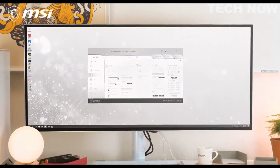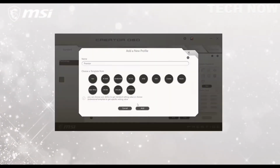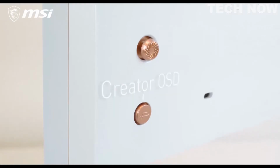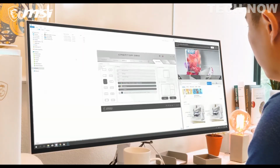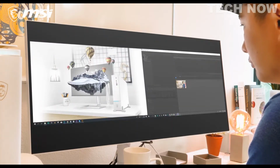The Creator OSD lets you get the most out of your monitor. You can assign dedicated profiles with optimized settings per program. Need to change the color profile quickly? Only 2 clicks away. Multitasking becomes much easier and efficient by splitting your windows into one of the predetermined positions. Even when using multiple systems, the Prestige PS 3-for-1 series lets you view them simultaneously.